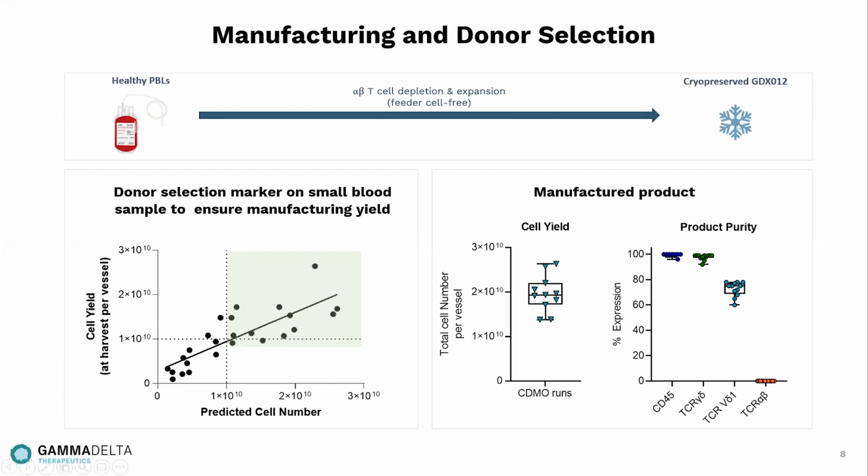And after 14 days, we cryopreserve the drug product, which is called GDX12. This is always important when you do cell therapy starting with donor material, allogeneic material: you want to have control of your donor material. After hundreds of expansions that we have performed at GammaDelta Therapeutics, we have been able to identify a signature and markers that let us predict the manufacturing yield that a specific donor can deliver.